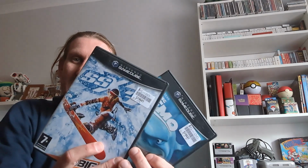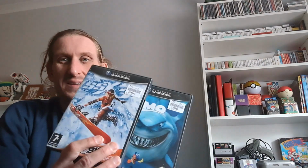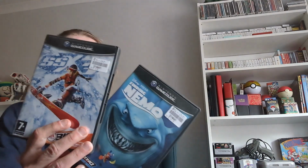Not too much today. Again, wouldn't normally pick them up, but you don't really come across GameCube games in charity shops. They're about CEX price anyway, but we paid £5 each for those two, just because I never see GameCube in the wild, so that's why we picked them up. We just found that in a charity shop. We paid £5.